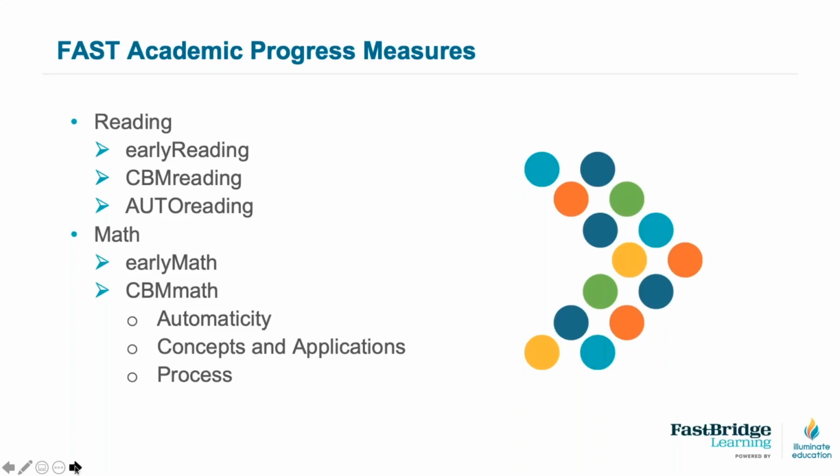If a student is at the stage of learning a skill such as matching quantities to numerals, we have a subtest called match quantity. The subtests do increase in difficulty and will go on to include subtests of things such as determining the least or most in an array of numbers, as well as a number of other early math skills. Then moving up in the grades, there are progress measures for mathematics that we call CBM Math.